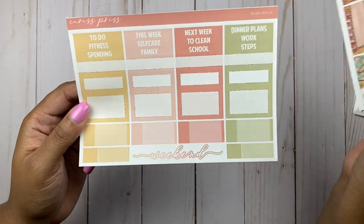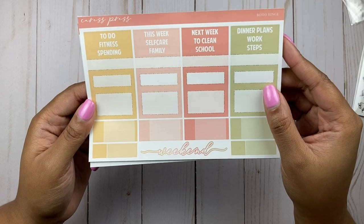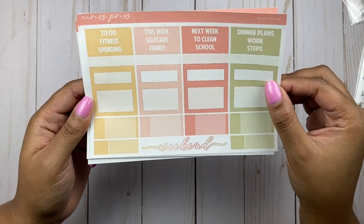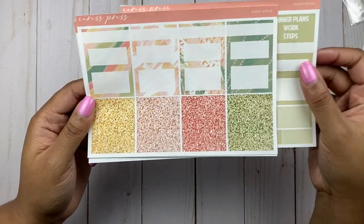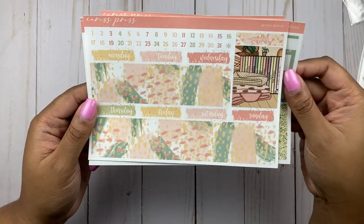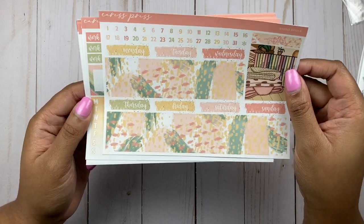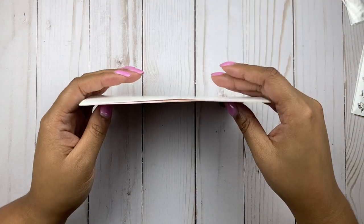So here's your full boxes, stunning. And then you have your just solid colored boxes and your weekend banner, headers, your pattern boxes and glitter headers. And then your bottom washi with your extra box, date covers, and date dots. So pretty. I just love it.